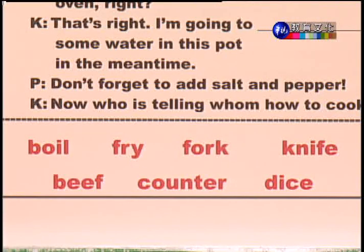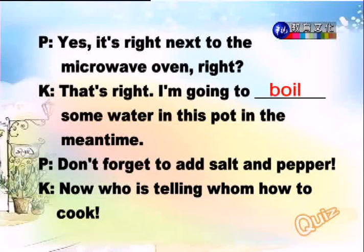And of course, here we need the word boil. You've got the word water and pot. Put those together and it's got to be boil.